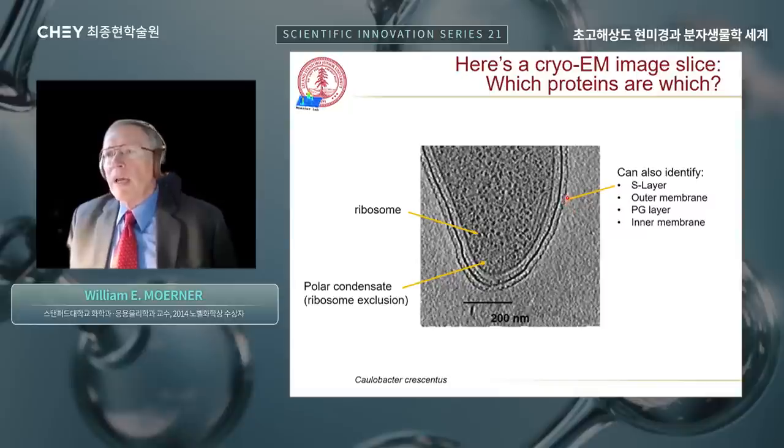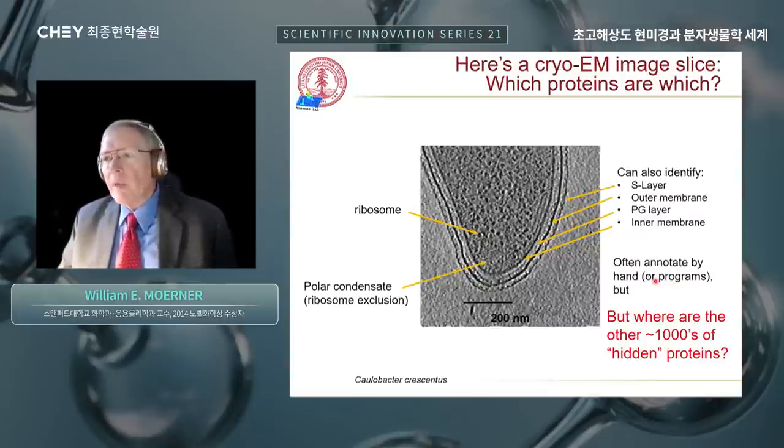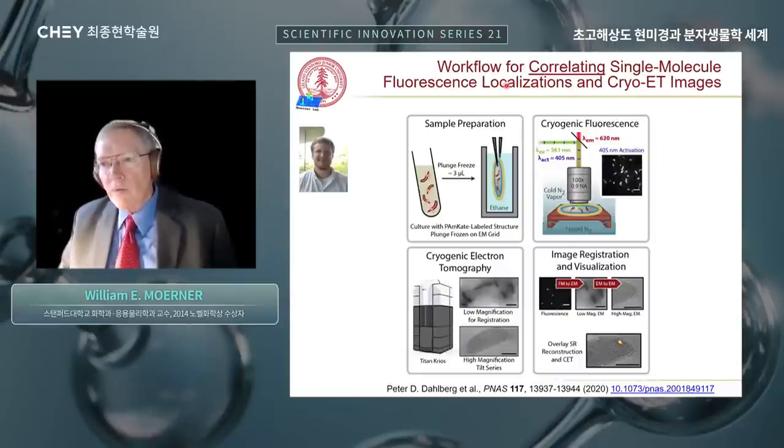You can also identify the S layer on the outside, a proteinaceous layer, the outer membrane of this bacterium, the peptidoglycan layer in between, and the inner membrane. These are all easy to identify. And those are the things that are typically annotated in images, either by hand or by programs. But where are the other thousands of hidden proteins? There are thousands of proteins inside the cell. And if you're looking for protein A or protein Q or protein Z, where is it inside the cell? That's the question we want to resolve.